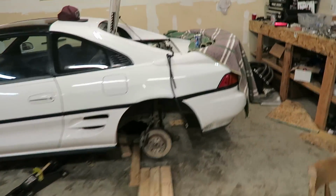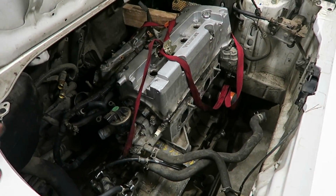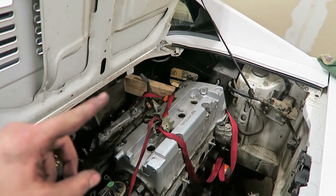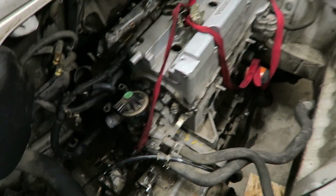And an update on the MR2, because I know a lot of you guys want to see this thing going. Right now the motor's just in there, almost in place. It's just kind of on jack stands right now. That little piece of wood right there is keeping it from falling off the jack stands. But it's pretty close to where it needs to be.